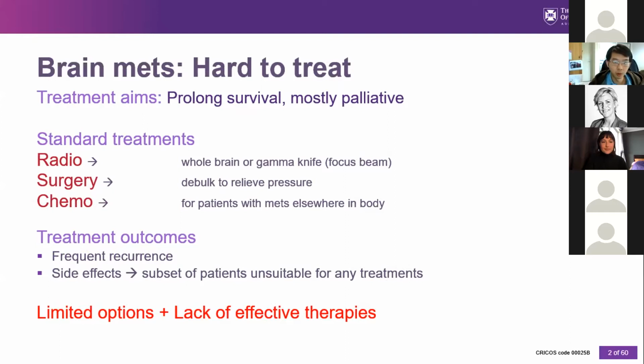Chemotherapy is used for patients with brain mets, but also for mets elsewhere in the body. Very often, the treatment outcome is that the brain mets usually come back. It's quite frequent, and because of the adverse side effects, there's a large number of patients that are not suitable for any of these treatments, except steroids to relieve the symptoms. So there are actually very limited options and a lack of effective therapies for this group of patients.